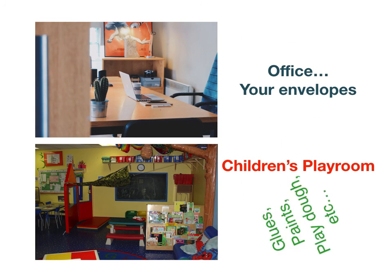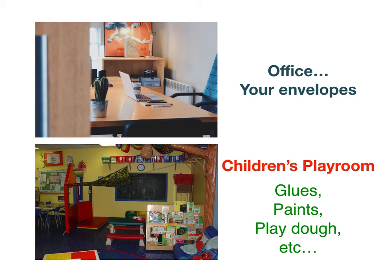Then, next, go into your office. Look around. It can be hiding anywhere. Your envelopes, the glue that is used to seal those envelopes, may not be gluten-free. Then go into your kids' playroom. Those glues, paints, Play-Dohs, they may contain gluten. Now granted, a child isn't supposed to be eating these things, but how many of them actually do it? They may be exposing themselves to gluten in their playroom.